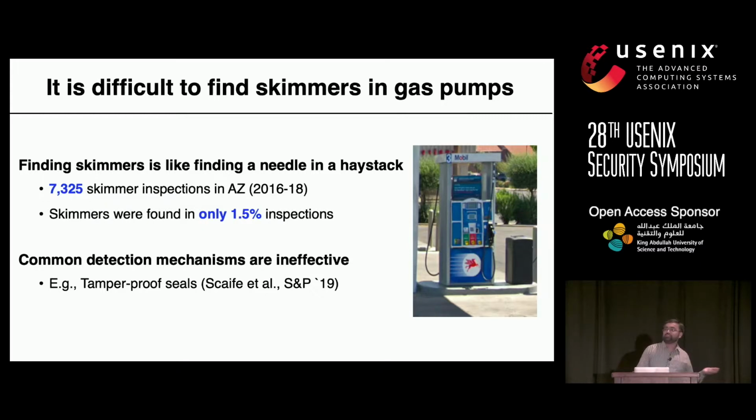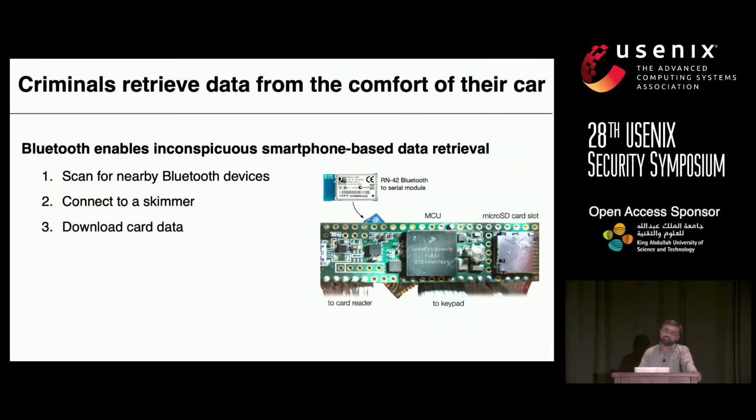OK, so now you may think that they'll come back to collect their stolen data at some point, right? And so at one of these times, we'll catch them, right? But the problem is that the Bluetooth serial module enables them to inconspicuously retrieve the stolen card data. Because all they have to really do is scan for nearby Bluetooth devices, and then connect to their skimmer and download the card data.